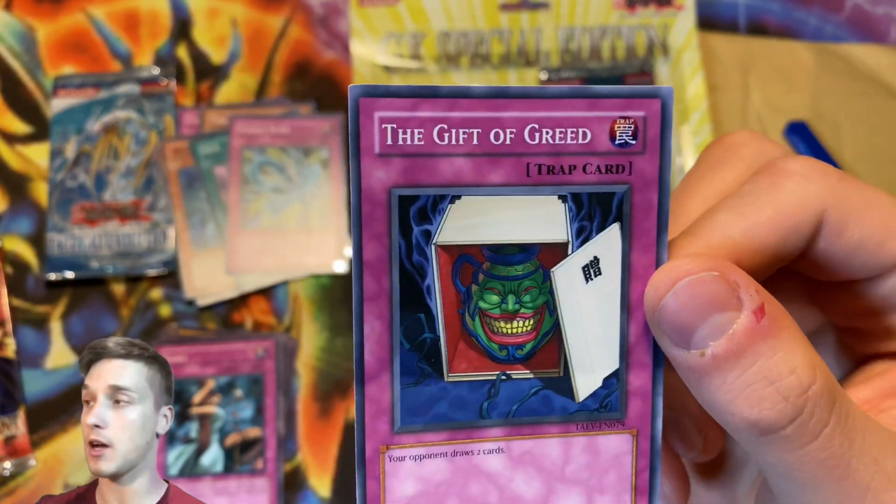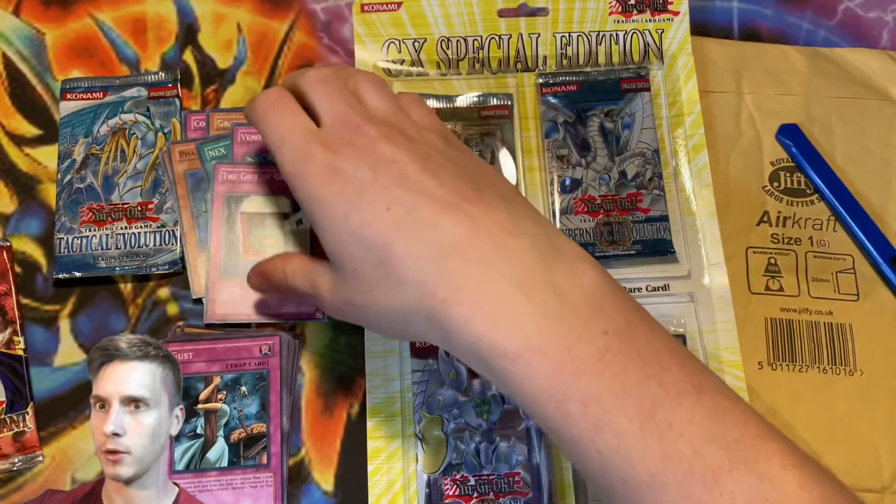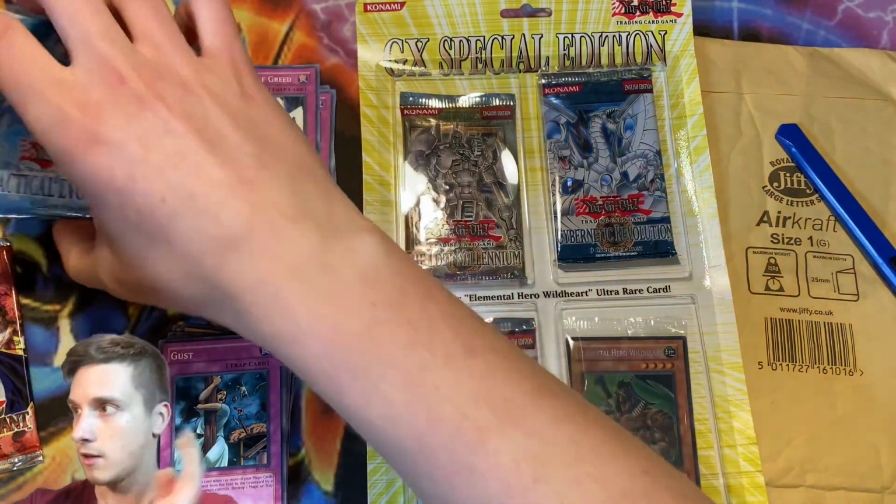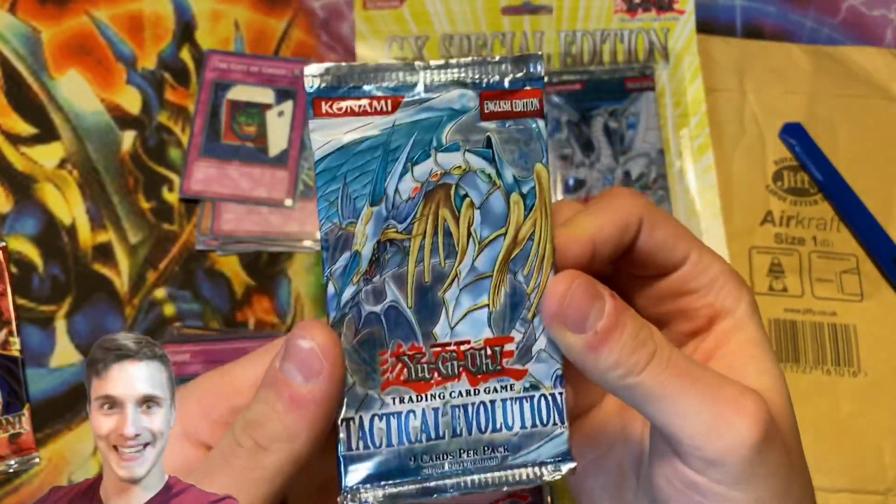Nice. Your opponent draws two cards. So the opposite of Pot of Greed. And we all know what Pot of Greed does, guys, right? Yeah. Do we? I don't know. The effect is too complicated. I don't know what it is.